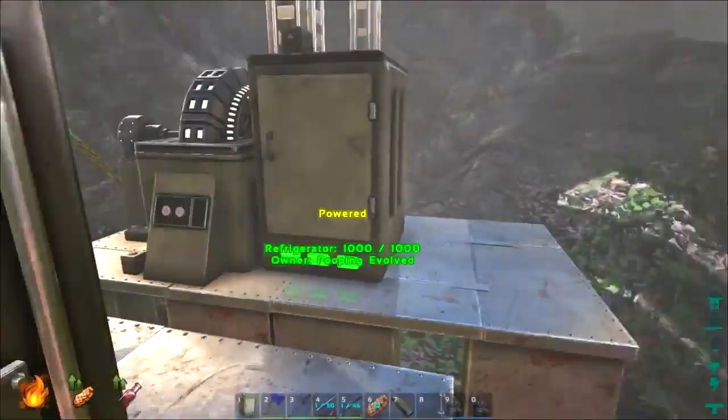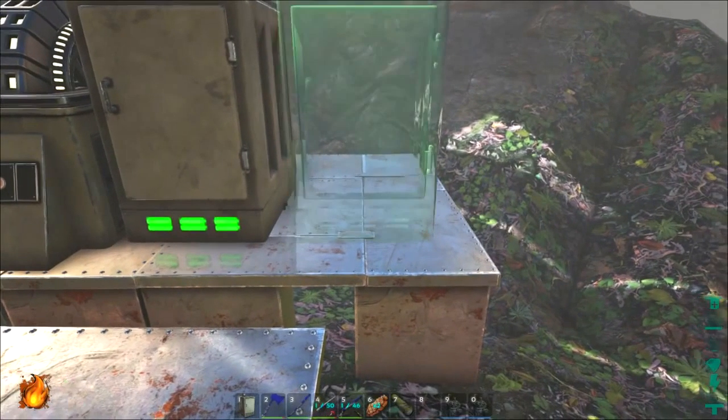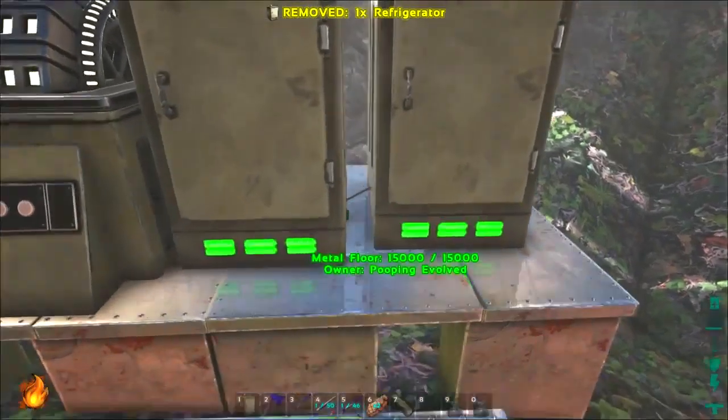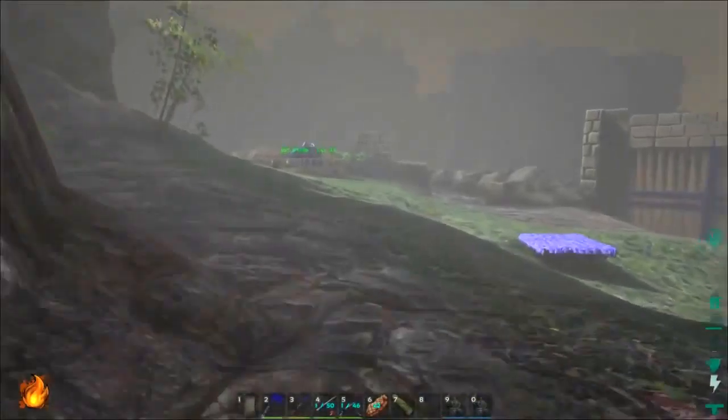You may notice that we have one refrigerator already over here. So we're going to place another one down right here. Nailed it. Oh, it's a little bit offset. Whatever, we're going to destroy that anyway in a couple of days probably.